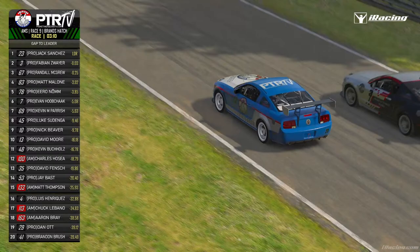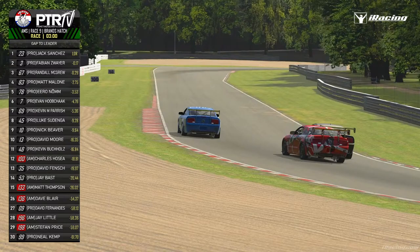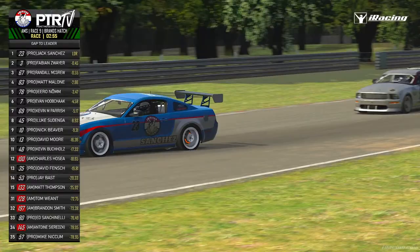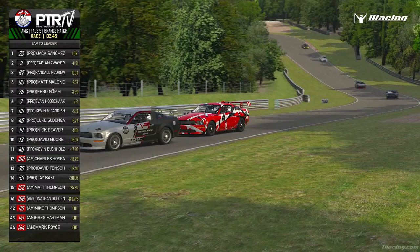But here is the battle for the lead. Jack Sanchez is going to be driver's side here, coming down into the left, the right-hander here. He's on the outside and in another right-hand corner, and I think it's going to work out for him here. Let's see if he can clear. He will clear Randall McGrew in a very close third here. I think maybe Fabian is running out of pace. Maybe he had to save a little bit of fuel. Not quite sure, but all of a sudden the pace is gone in that number three machine.